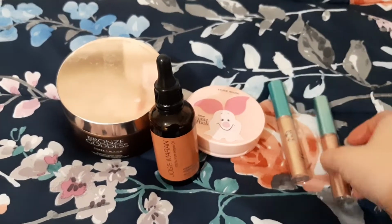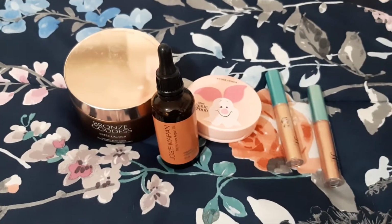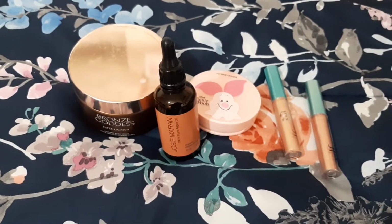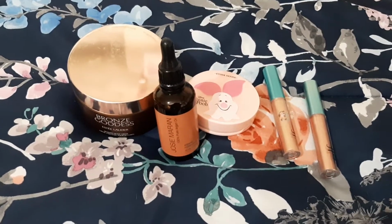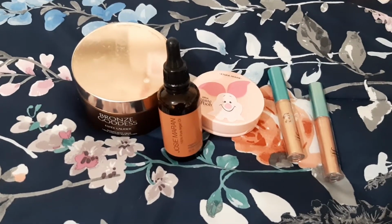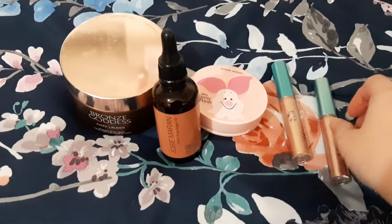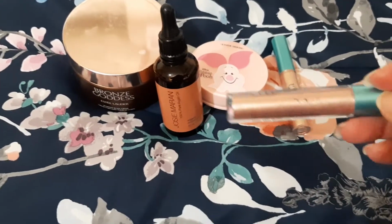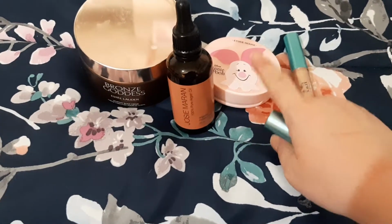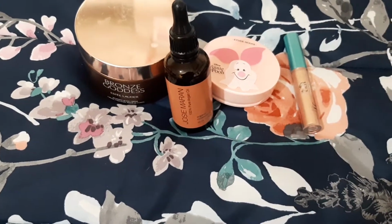So, the premise of this is picking items that were in a previous project pan that you didn't finish, or picking items that have been kind of just sitting around and haven't been touched in a bit. So, anyway, everything that I have here, except for like one, has been in a project pan before.